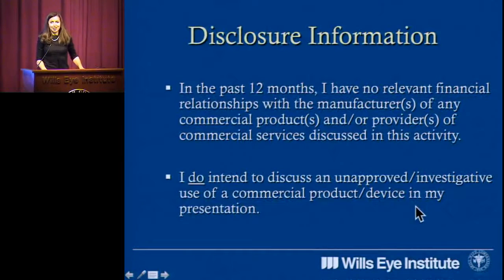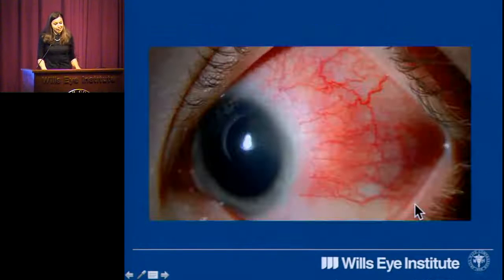Okay, so I have no financial disclosures, although my father-in-law does talk for all of the biologics and does take me on vacation every February.